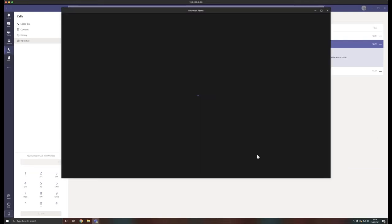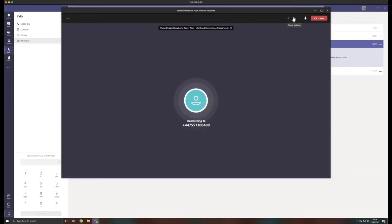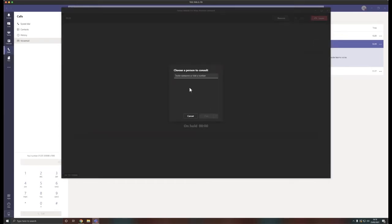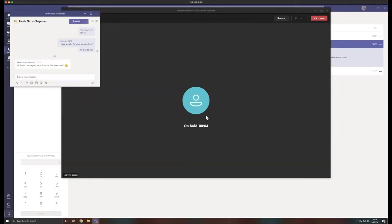So if you get a high number of calls where people are asking for directions and wanting you to stay on the call, you can transfer callers through to those so they can listen to that information over and over. There is also an option there for consult then transfer. So this is a courteous transfer. It's the type of transfer where you announce it through to the intended recipient of the call, but you can also send through some additional chat for that.